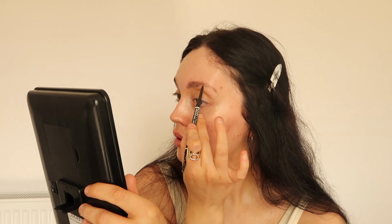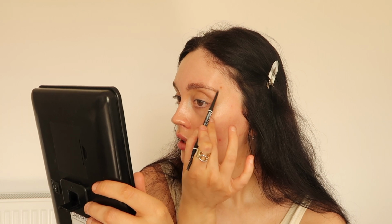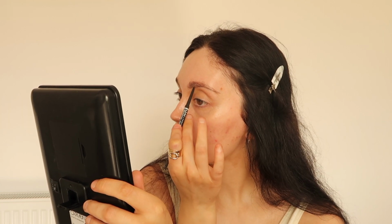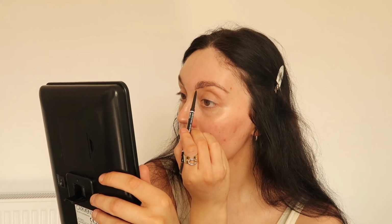Okay, so to begin with, I'm going to fill in my brows. I'm going to keep them quite natural, because that's how Kylie's are. Natural but still very defined. I'm just going to keep them quite defined. And she has got quite dark eyebrows, so that's good for me because mine are dark.